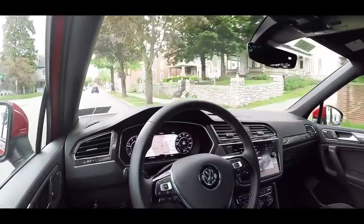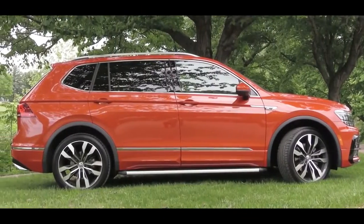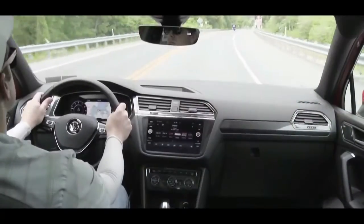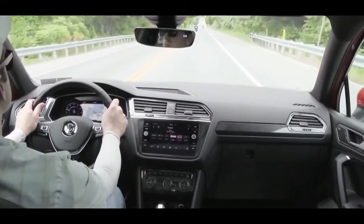Touching on suspension a little bit, up front you will find a strut-type front suspension, in the back a multi-link rear suspension, also front and rear stabilizer bars. As far as the ride quality goes, it is a little bit bumpy on these back roads. It's not bad though. I will say it's probably about average for the segment. Steering feel is definitely quite nice in the Sport driving mode, I will say that. So I'm quite a big fan of the steering feel in this thing.